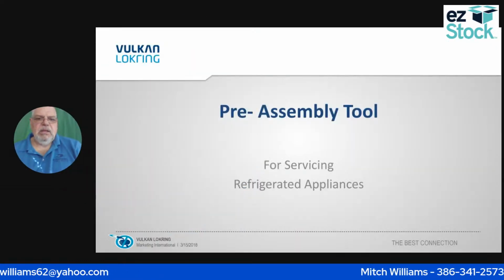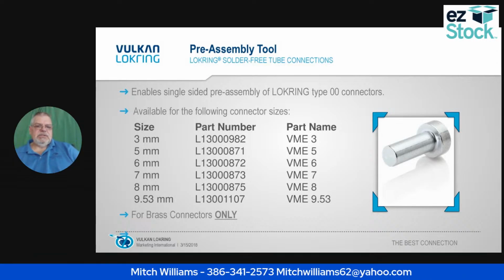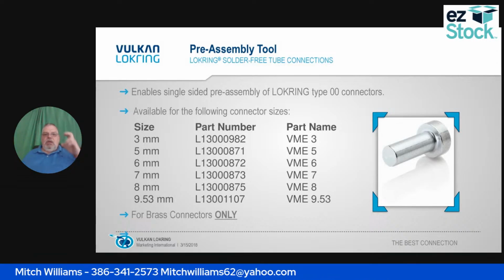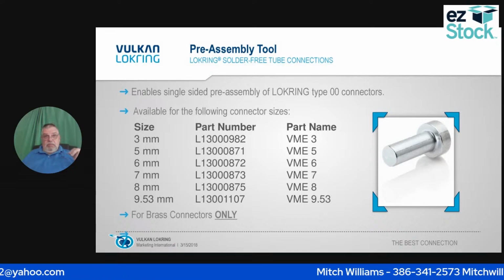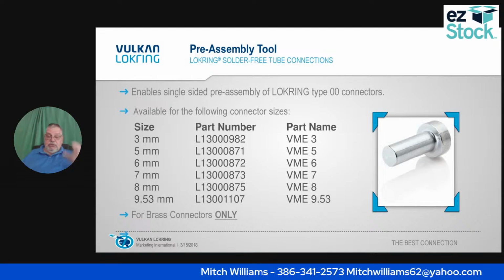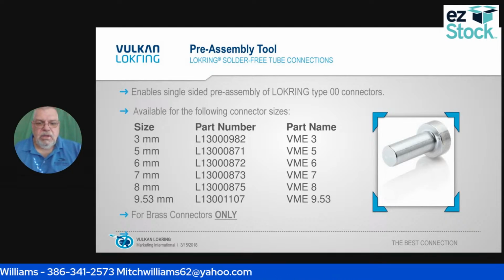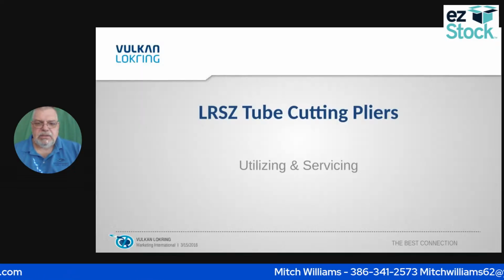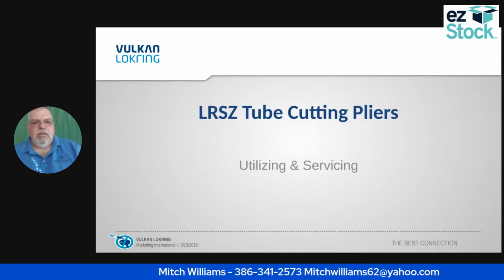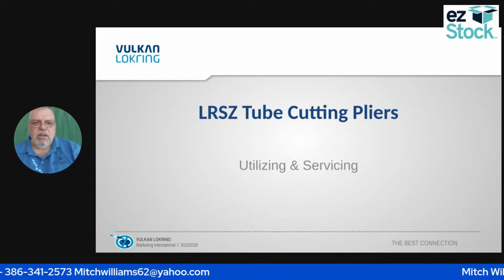One of the things that you really have to be careful of is my pre-assembly tool. This pre-assembly tool is great if I'm going to do 2 or 3 connections right there together. I can use this pre-assembly tool to fix all of those. One of the other things that I like to talk about is these LRSZ tubing pliers.